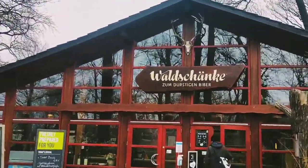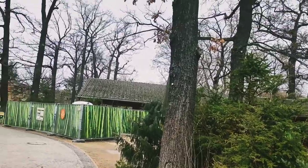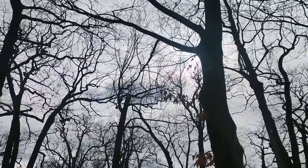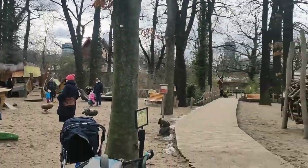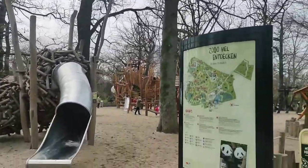Couple of restaurants over here where you can go and eat food, coffee, snacks, but to feed animals here is strictly prohibited. There is beautiful place made here to play for children, as you can see.